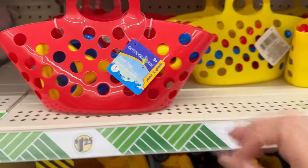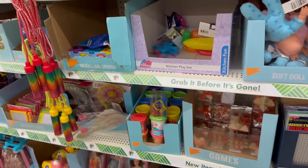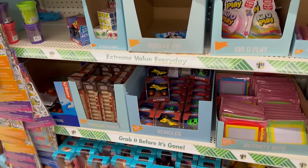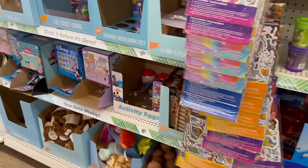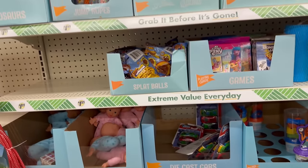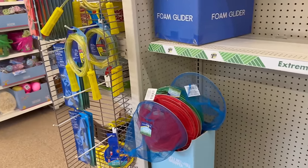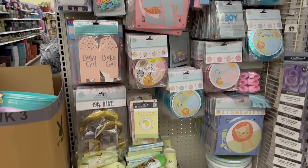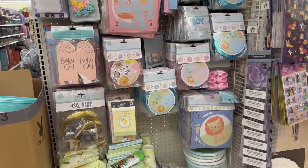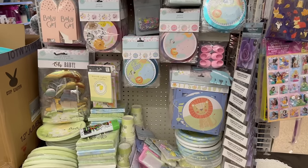You got little sand toys, the little construction toys. And they got more of the durables in. Those sell so fast, but they have some cute ones. All right, let's take a look over here. Here's a nice end cap that they have for any baby showers. Have a lot of cute stuff. And then let's go over to the party area.